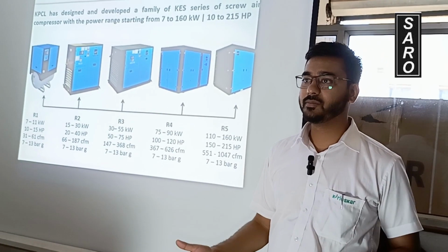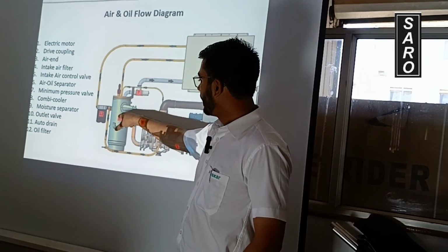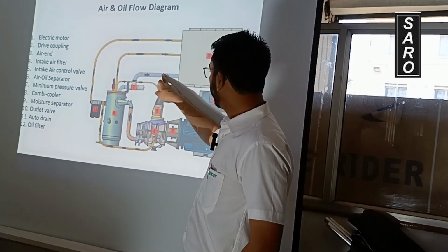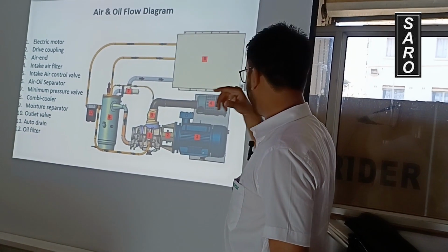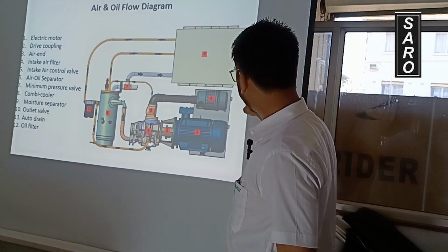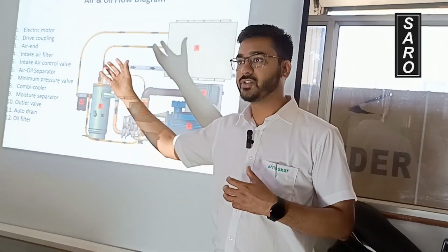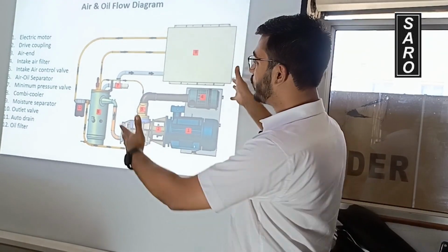So now this is the air connection, right? Here the separation takes place. Oil gets separated from the air, and only the air comes to this cooler, where it gets cooled down a little bit if required. From there, if you see here, it ends here. That's where the actual piping in the factory starts. The customer can connect the pipe from this one. So our scope is only this one.